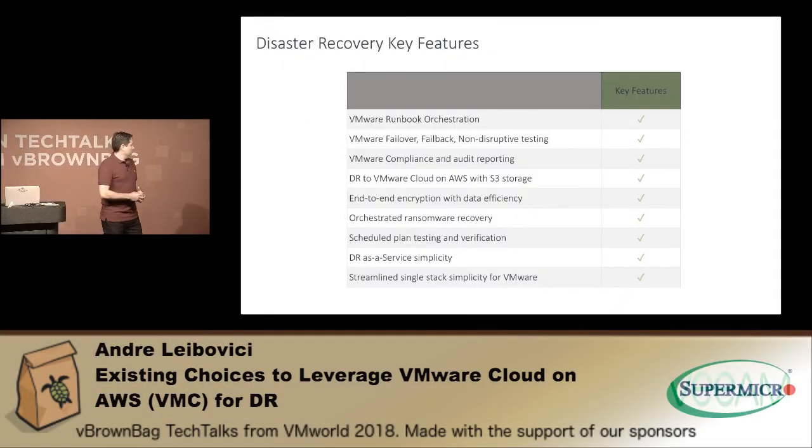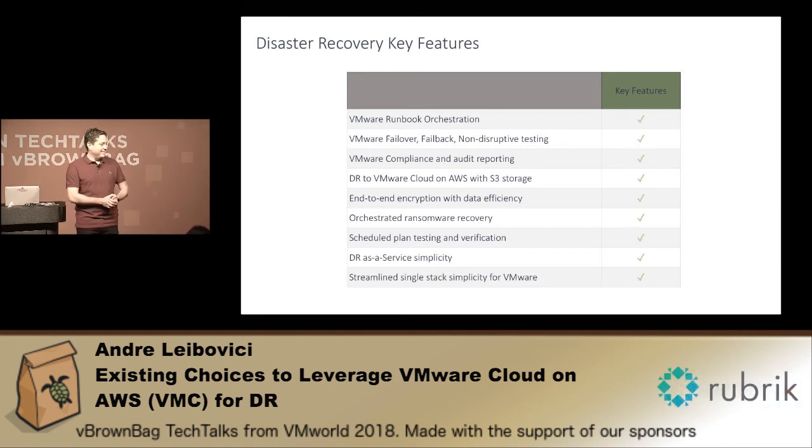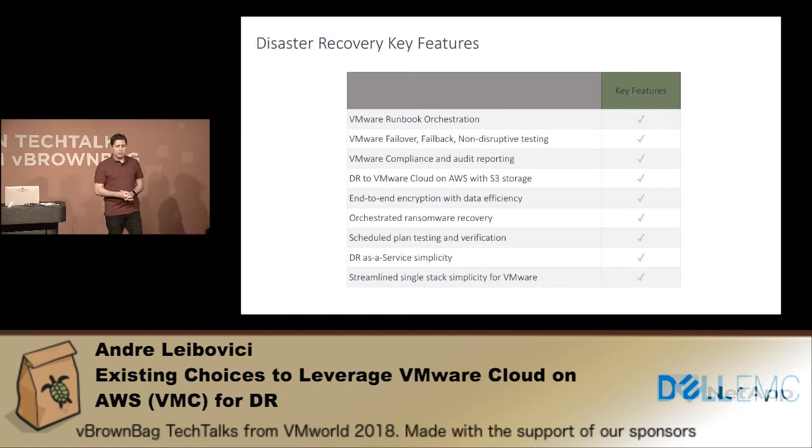So if you're going to look for a solution, by any means, do your research, watch some YouTube videos, like I did on the other vendors. Do your homework. Here are some examples of things that you should look for in your DR environment. You want to make sure it's made simple.